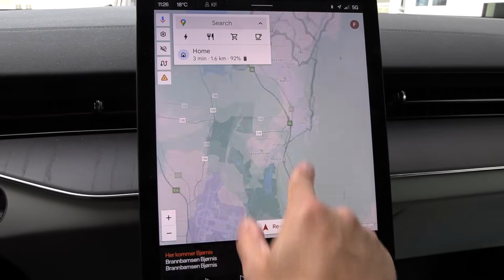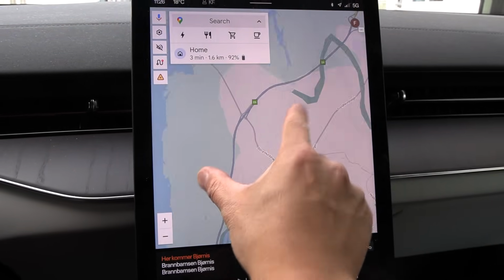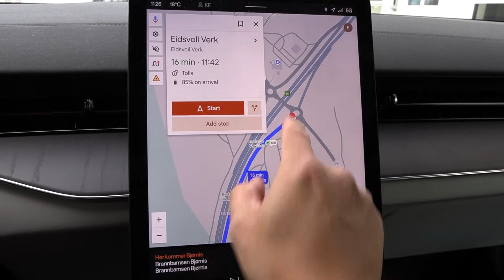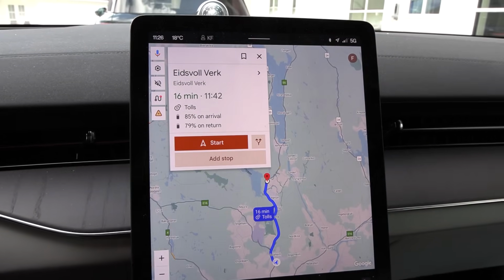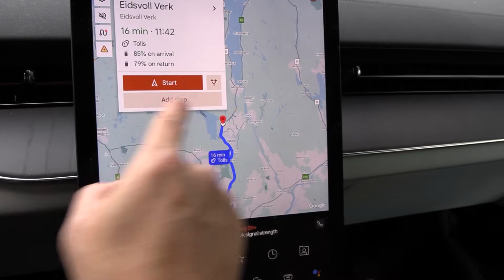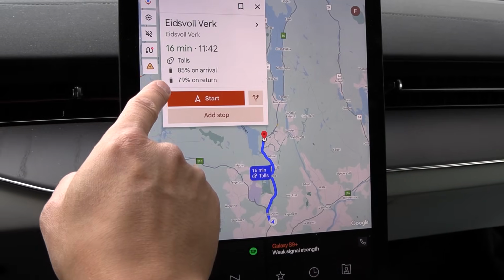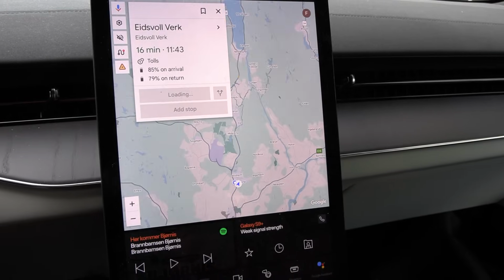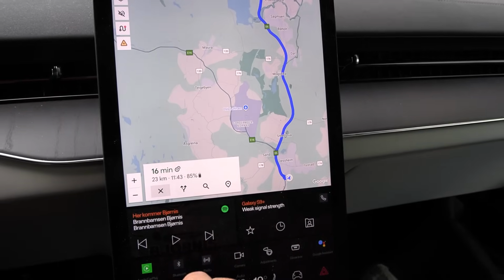Okay, so what I want to do is, if I do this, press and hold, you see, this is very nice. Okay, we have 92% now. If we go there, we'll have 85%, and then we have 79% on return. Top notch, man. Okay, yeah, all good.